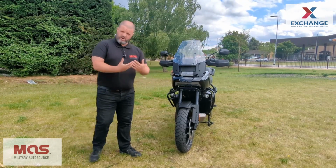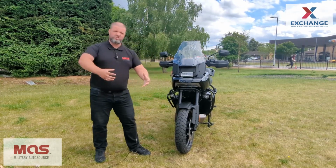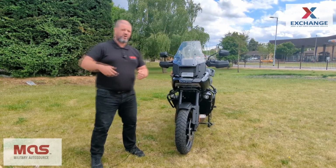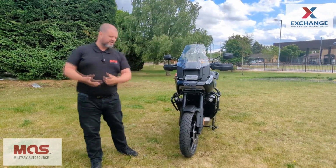For the tires, because this is an adventure bike, you've got Grizzly tires on there, so that's good, so it can get into the mud and into the dirt and throw all the rubbish out to keep the tire tread clear to give you maximum traction.